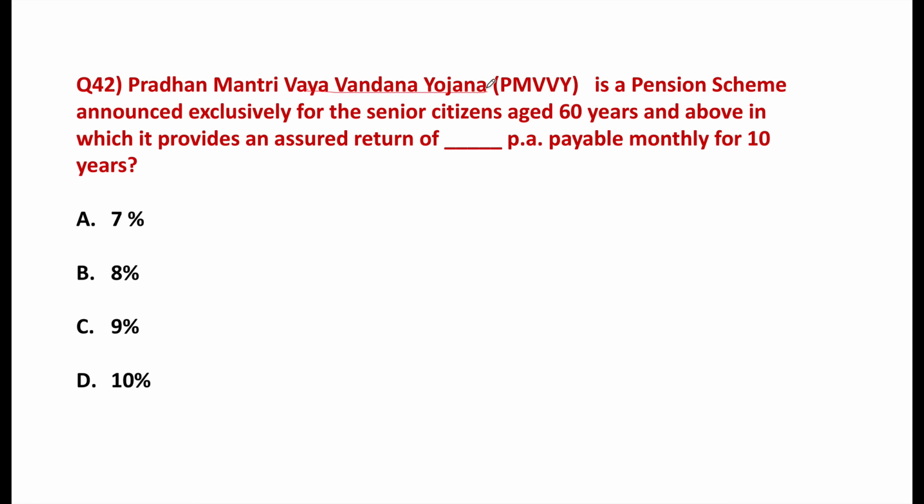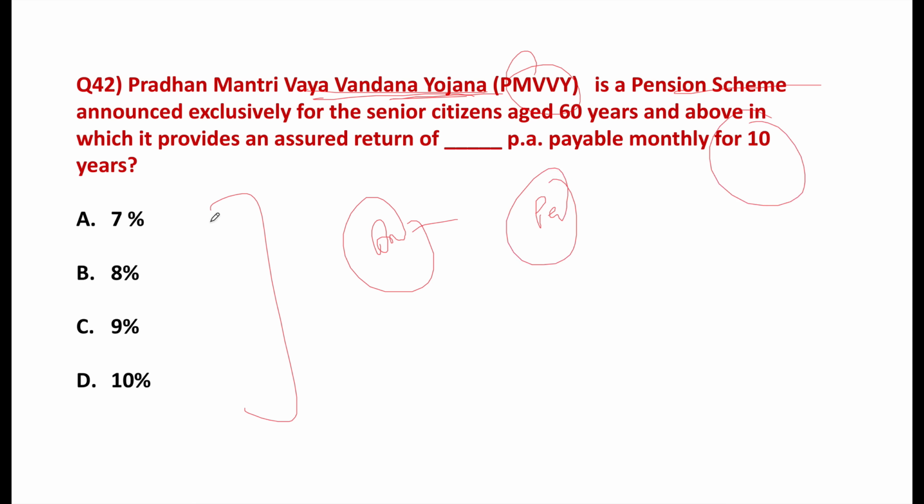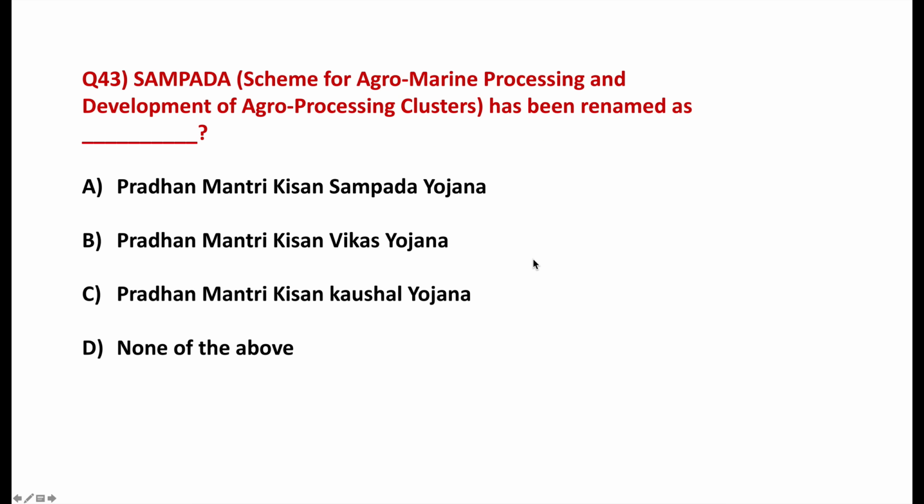Pradhan Mantri Vaya Vandana Yojana is a very, very important yojana for senior citizens. It is a pension scheme. So on the amount that you invest in this Pradhan Mantri Vaya Vandana Yojana, how much interest will you get, paid monthly as your pension for 10 years? So you will feel secure during your retirement. It is 8%. You will get 8%. And this scheme is also implemented by LIC, Life Insurance Corporation of India.